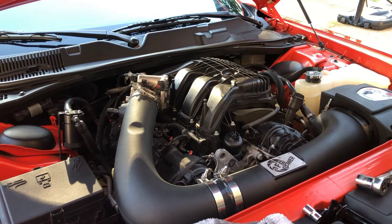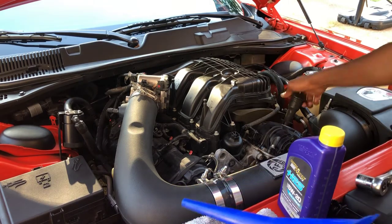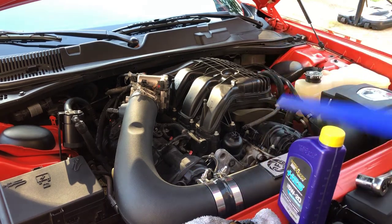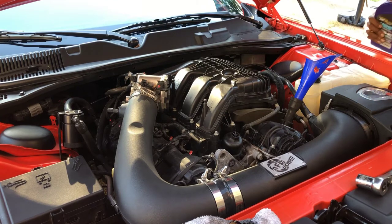So that's it mainly for, I guess, the most strenuous labor part of it. Like I said, man, I don't pay nobody to change my oil. It's too easy. So now we got the old oil out, old oil filter off, new filter on. All we gotta do now is put the 6 quarts of oil in there, and that's it.